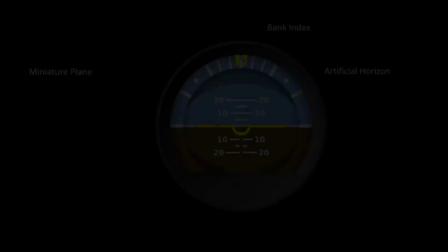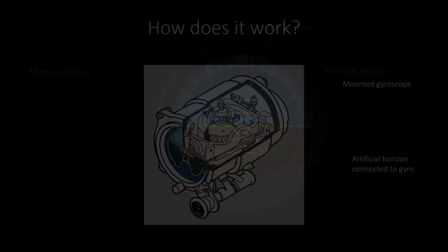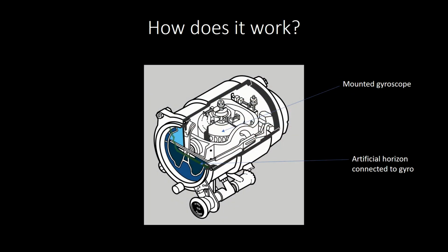An attitude indicator consists of a miniature plane, an artificial horizon, and the bank index. The miniature airplane, consisting of two horizontal lines with a dot in the middle, stays still, while the artificial horizon moves around it. But how does it work? The gyroscope keeps the artificial horizon parallel to the Earth's horizon, with the whole aircraft in effect moving around it.